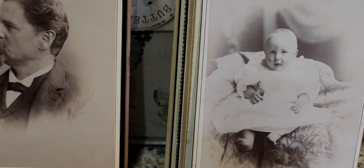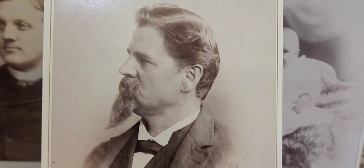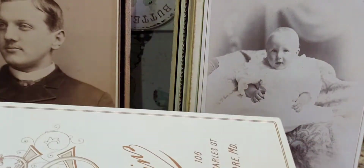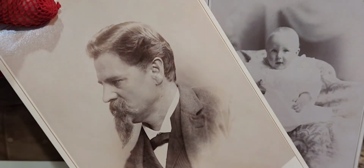And do we have a name or any information on the back? No, we don't. But both from Baltimore, Maryland. Actually, all these photos are from Maryland. And that is really a cool image of a man with a beard. And any name on the back? The answer is no. But that's quite a great image.